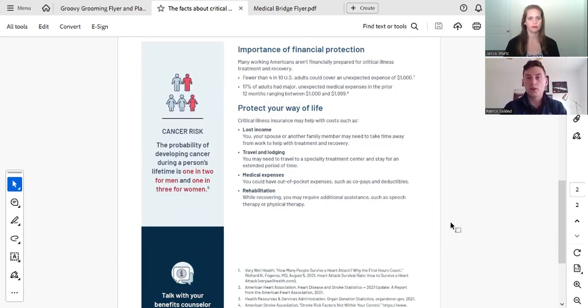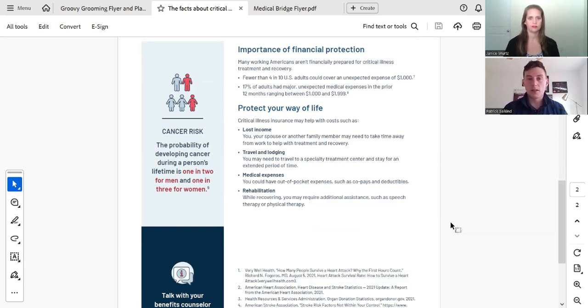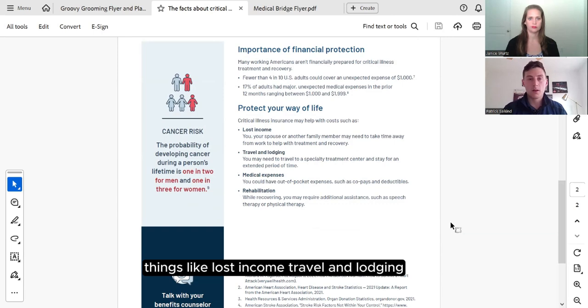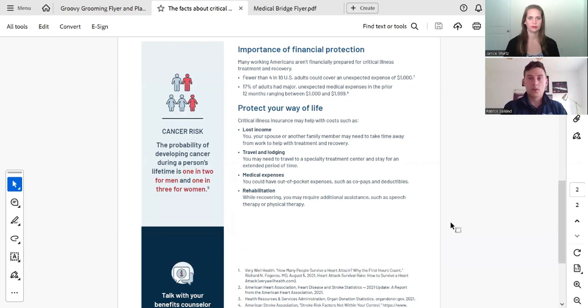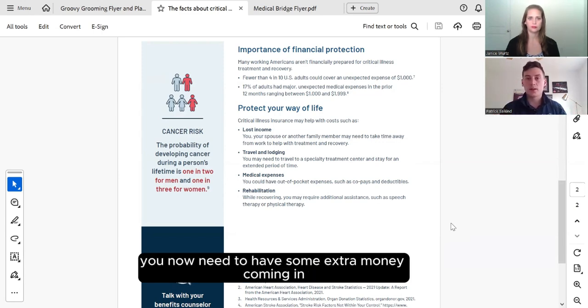Part of this benefit is also protecting our way of life. Things like lost income, travel and lodging, medical expenses, and rehab. These are oftentimes things that people don't think about when it comes to having a major issue come up. If you were to have a heart attack, think about the time that you're not working. Think about all the travel expenses for you and your family to maybe go and see a specialist. All of the rehab that goes along with it. Plus the fact that, again, with your lost income, you now need to have some extra money coming in to keep you afloat during this time.